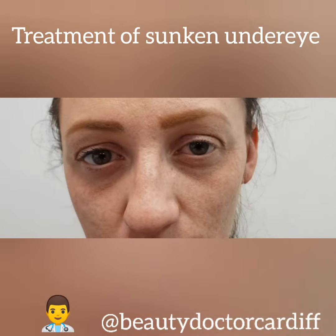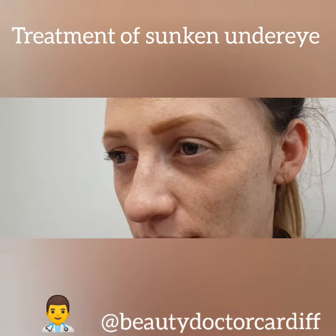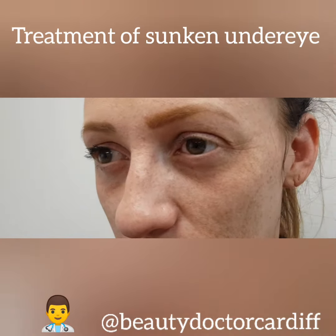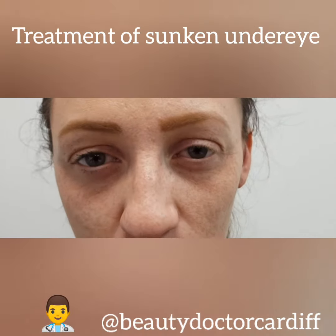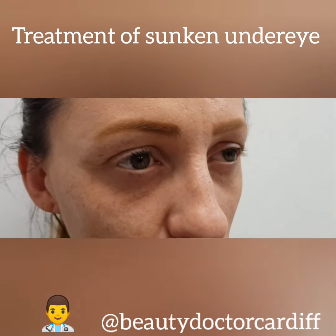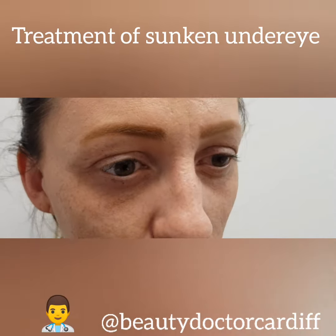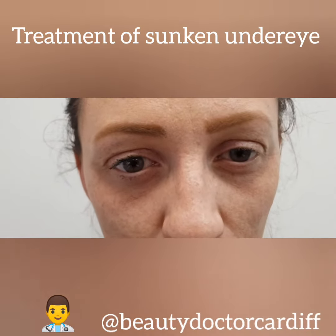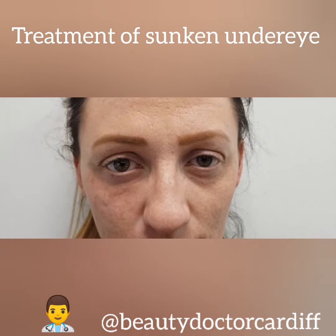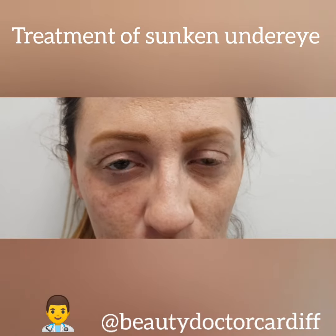This is a video showing this patient getting ready for a dermal filler treatment. As you can see, the transition of the lower eyelid to the cheek is marked by a groove or divot, which is causing a shadow effect to be cast on the lower eyelid area, giving rise to the tear trough deformity. This is the patient midway during the procedure.